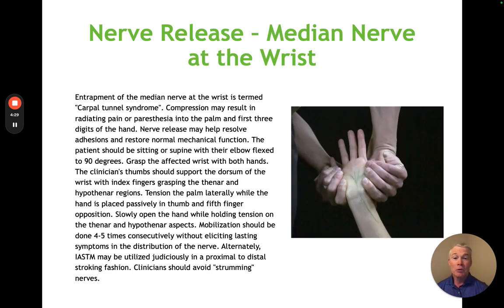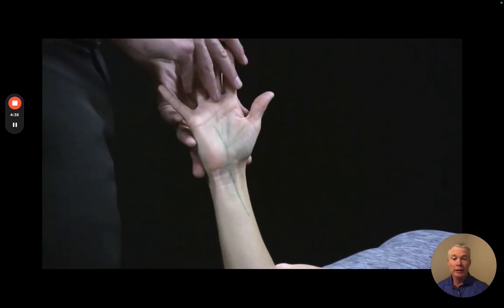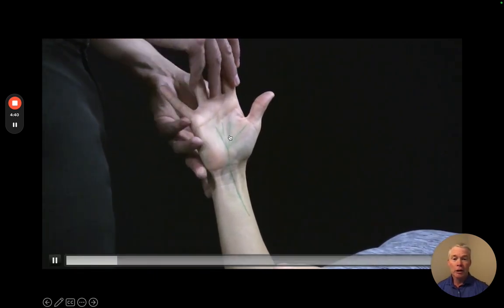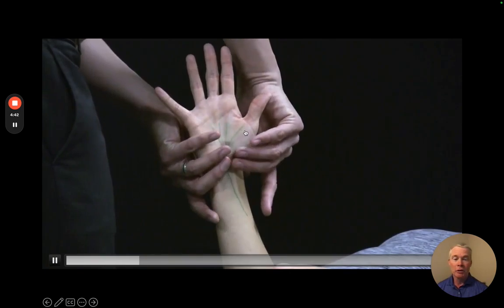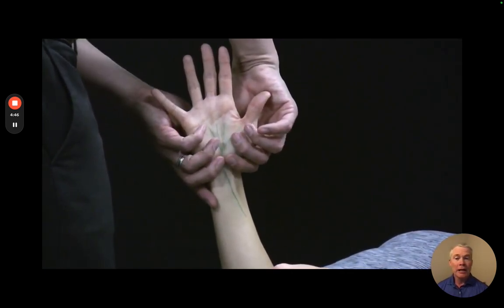The other thing that we'll want to do is some neurodynamic treatments of releasing that nerve at the wrist. And so here's how that works. Remember, the median nerve is traveling down through the forearm, through the carpal tunnel, supplying these 3.5 digits. So a good release for that is to grasp their thenar and hypothenar eminence and spread them apart.